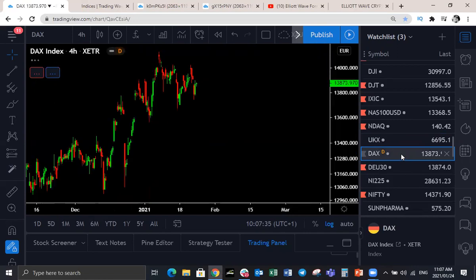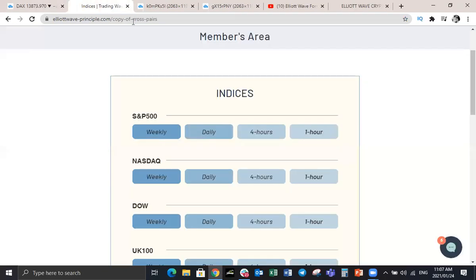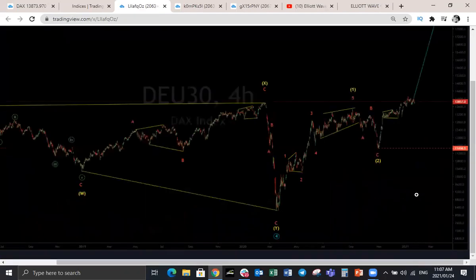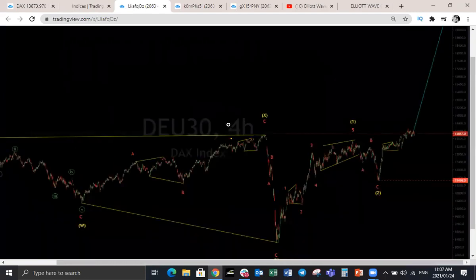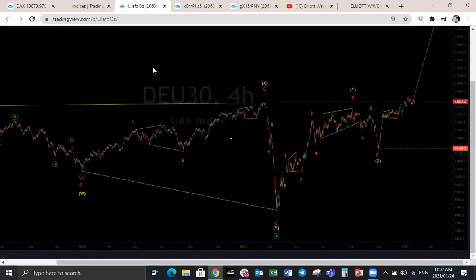DAX, continuation to the upside as well. Let's show you the DAX structure. For the DAX, let's see, latest chart, but similar to the others, we had forecasted this three-wave pullback here, and that this was going to make a move to the upside. We're currently making another correction here. We should see continuation to the upside on the DAX as well.